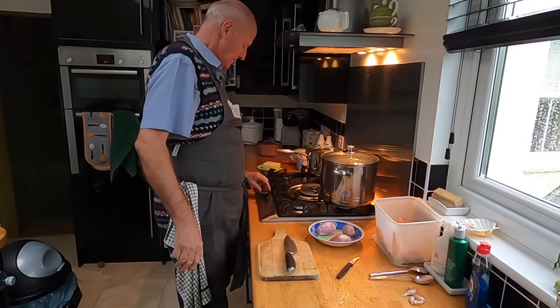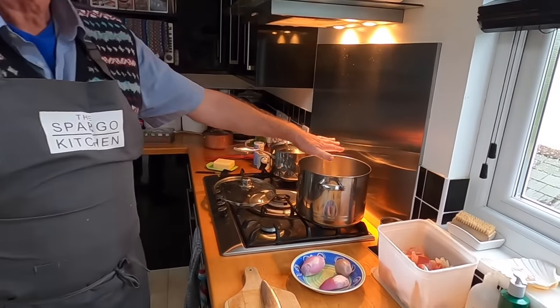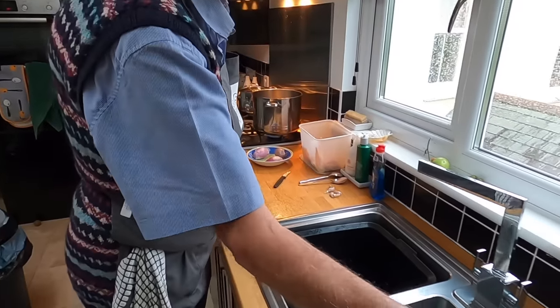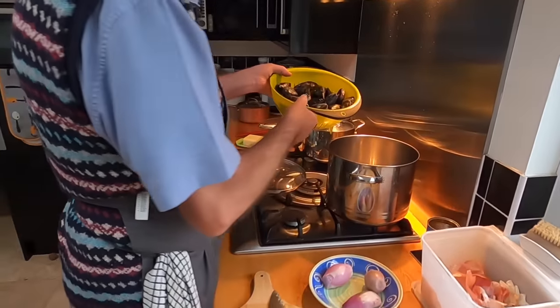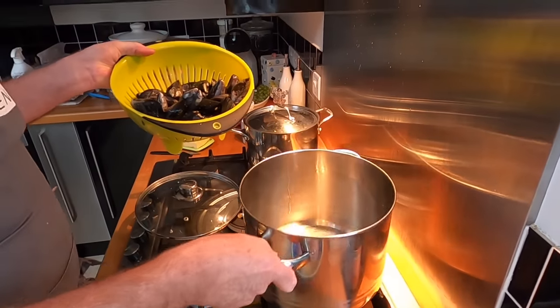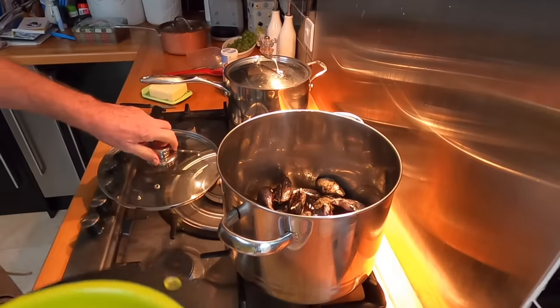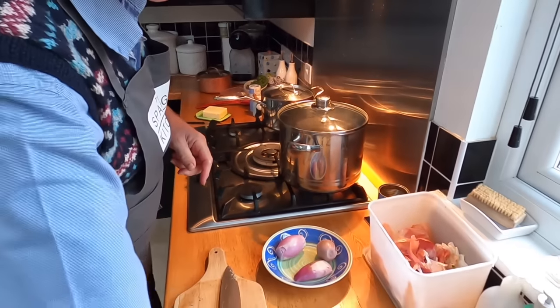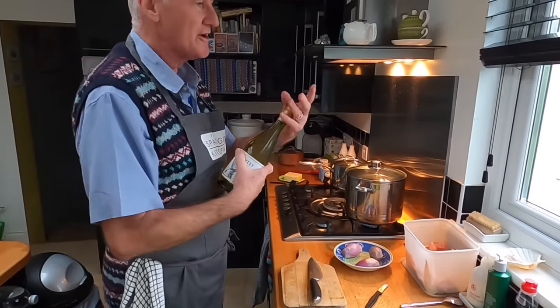Right. Well, crack the gas up. This pan is steaming. So, our washed mussels, I'm going to put those in. There's going to be a big platter. So there's no water in there, though? No. Hot pan. I'm going to put the lid on. This is a dry white wine.